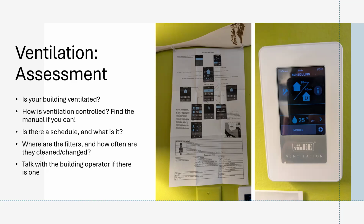And if you do have something like this with a schedule in it, you can take a look. What's it programmed to do? How is it set up? Are there filters on the system? If you have a ventilation system, there should be filters. So where are they, and who's responsible for changing or cleaning them?